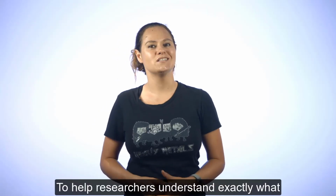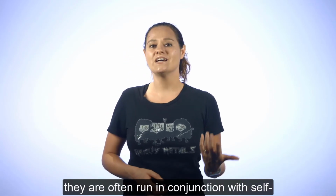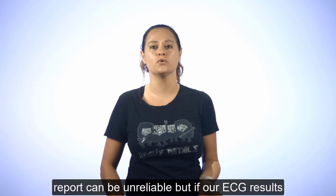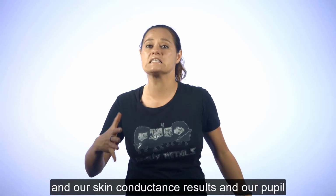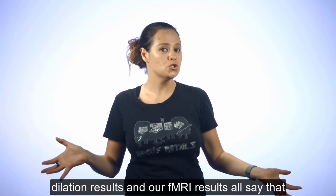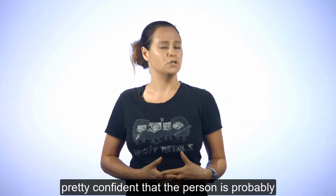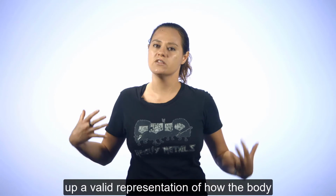To help researchers understand exactly what their physiological and neuroimaging data mean, they are often run in conjunction with self-report measures like surveys. Now, I know, I just said that self-report can be unreliable, but if our ECG results and our skin conductance results and our pupil dilation results and our fMRI results all say that the person is probably scared, and the person tells us that they're scared, then we can be pretty confident that our fancy machines are building up a valid representation of how the body responds to fear.